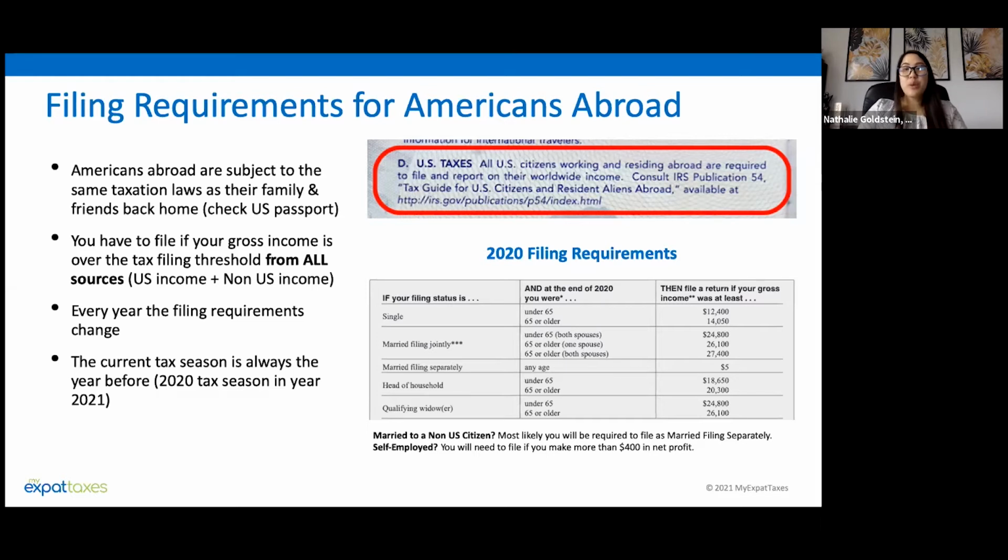So again, the situation where you're married to a non-US citizen, you don't want to include them on your tax return because why would they want to be included? And you'd have to report them to the IRS as well. That filing threshold is $5. So that's not a typo on the screen. They had changed that with the 2018 tax reform. They never changed it back. So if you're married filing separately, you have to file a tax return if you earn $5.